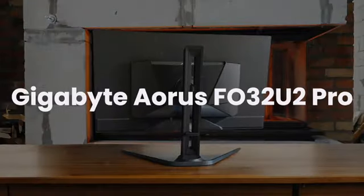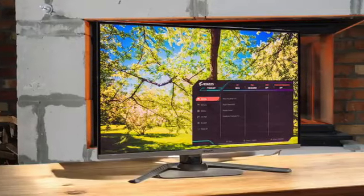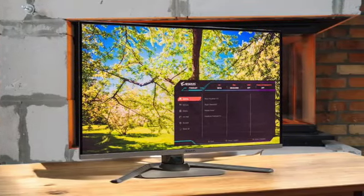Gigabyte Aorus FO32U2. The third-generation QD OLED panel with improved diamond-shaped subpixel layout completely eliminates the text fringing issues that plagued earlier models. That 240Hz refresh rate combined with instantaneous pixel response time makes gaming feel incredibly responsive.